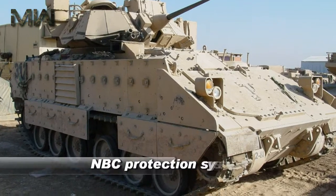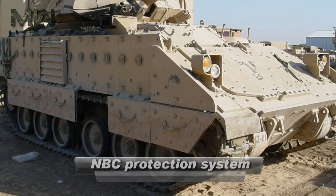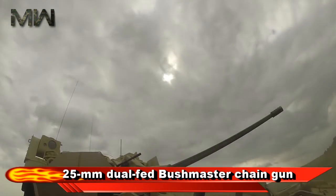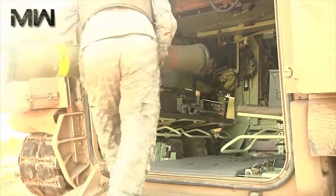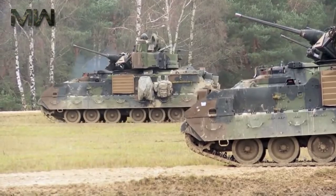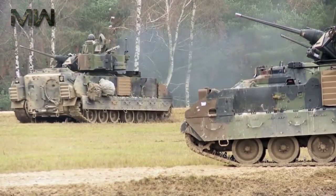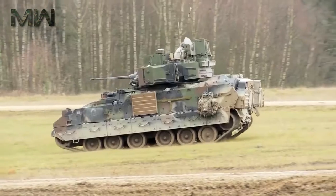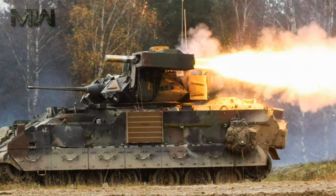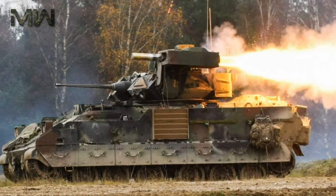The M2 Bradley is also fitted with an NBC protection system. The vehicle is armed with a two-man turret fitted with a 25mm dual-fed Bushmaster chain gun. At the time of its introduction, the Bradley was the first IFV with a fully stabilized main gun. The gun fires armor-piercing and HE frag rounds. Also, there is a TOW anti-tank guided missile launcher loaded with two missiles. There is also a coaxial 7.62mm machine gun.